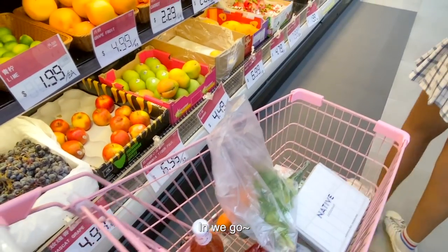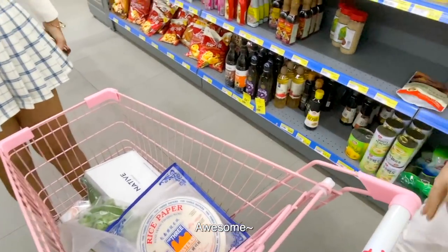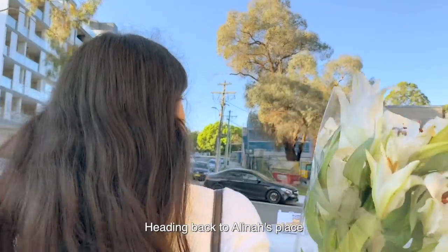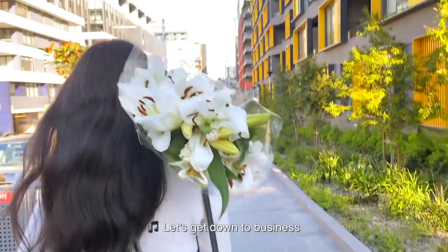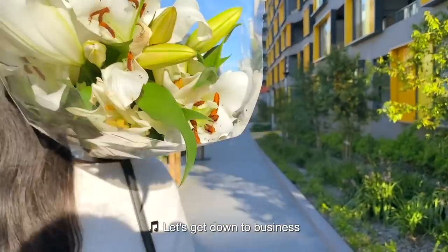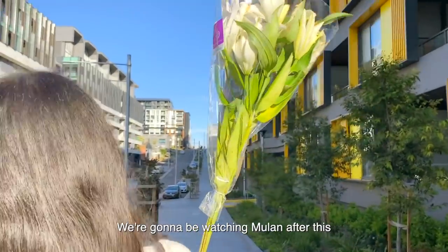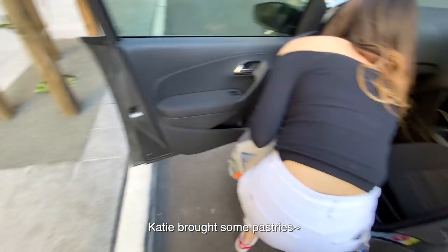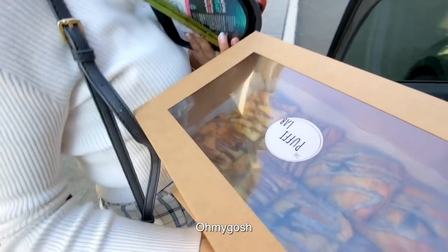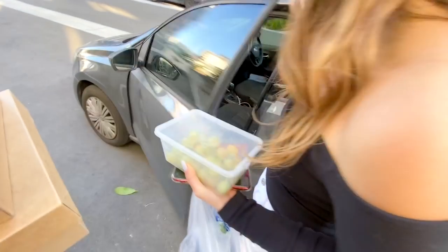Then in we go. Yay! Found it. Awesome. Heading back to Alina's place, with her new bunch of flowers and all our groceries. Let's get down to business to defeat the Huns. We're gonna be watching Mulan after this, so we're getting in the mood. Katie brought some pastries. Oh my gosh. And grapes. And grapes, love it.